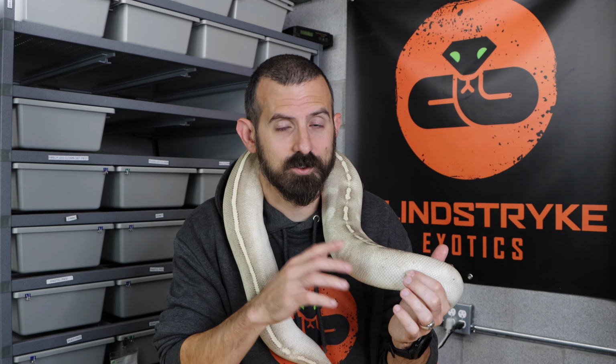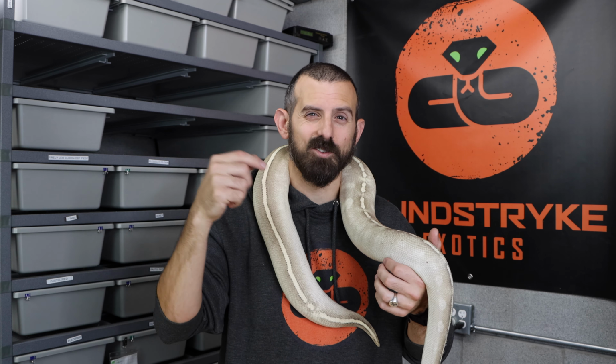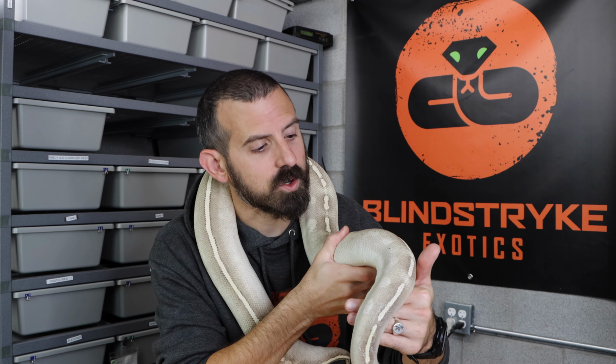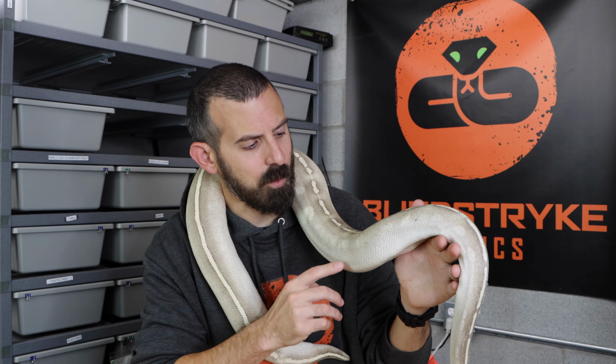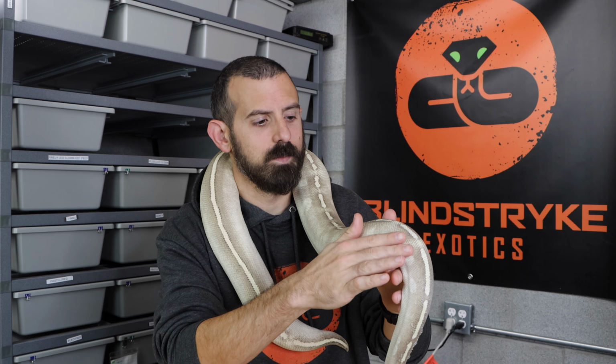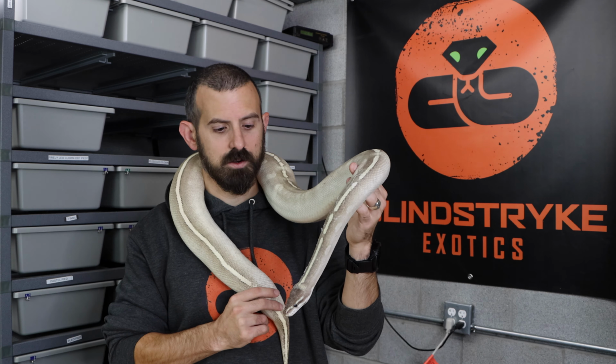If you can't do that and your snake will only take live, typically what you want to do is put the rat in there, watch them. When the snake coils up the rat, you want to try to get your forceps in there and try to kind of hold the rat's mouth off of the snake as much as you can so the teeth don't sink into your snake. Unfortunately, the rat got her in a couple places here the last time they ate, but typically it's not really a big deal. Just try to keep her clean. Try to keep the enclosure clean so it doesn't get infected, and they're fine. It'll heal out in a shed or two.